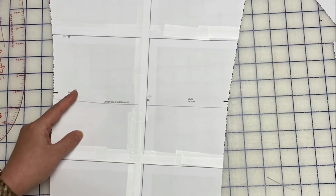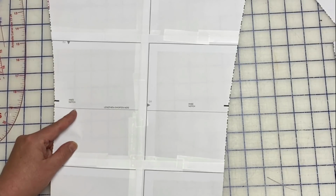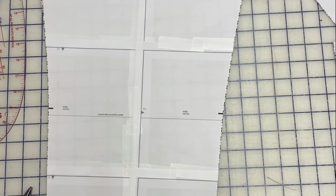Okay, so I'm just going to cut all those pieces off, and then I'm going to do the lengthen and shorten line that's here at the knee notch. I'm going to shorten all these pieces by 2 inches. Okay, so I'm going to do that, and then we're going to cut it out of fabric.